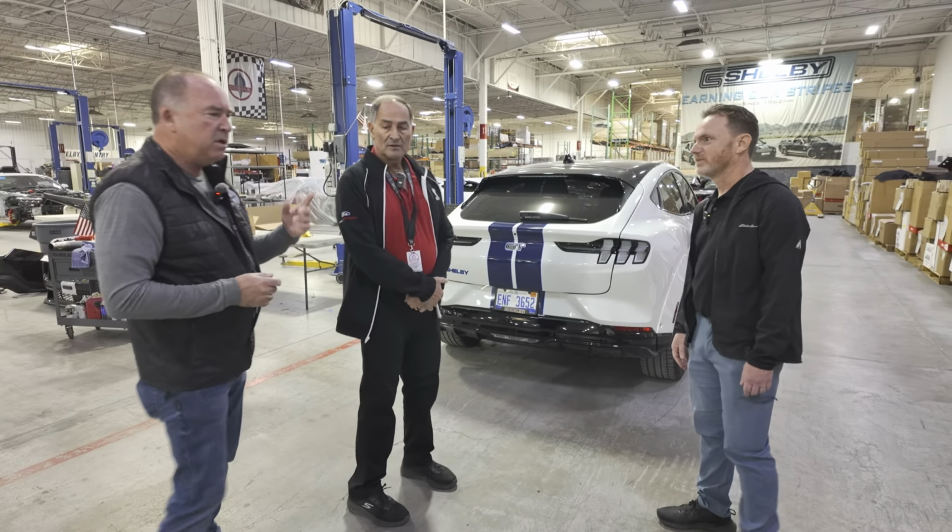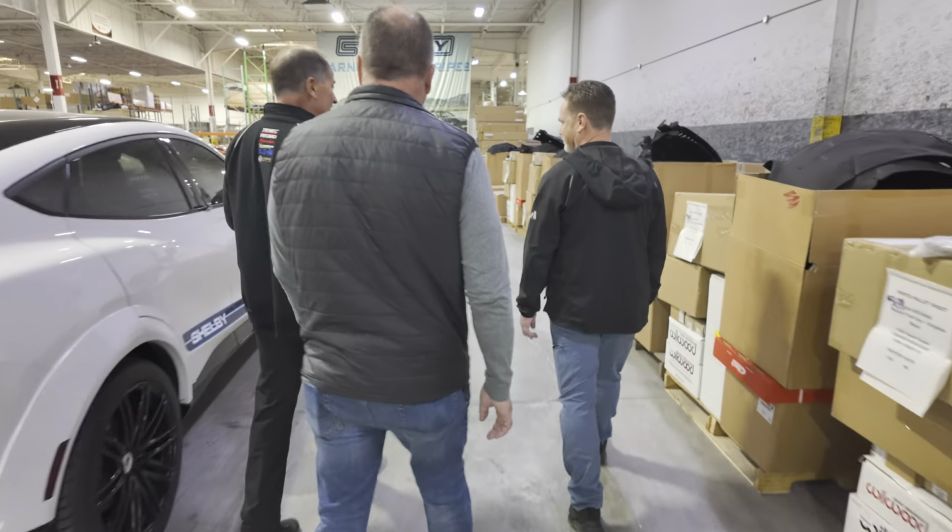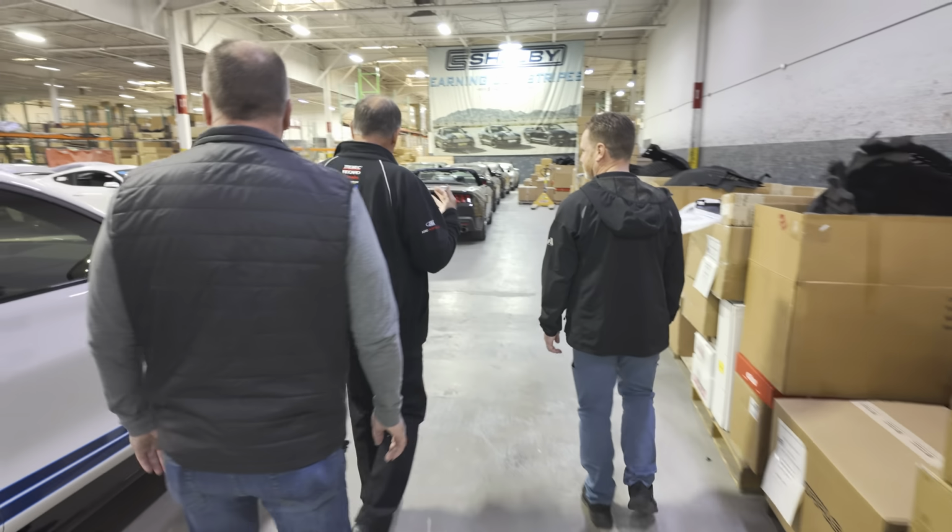So as we walk around the car, we'll talk about some of the things we did and why we did it. Why don't we talk about the front first? Yeah, we'll start with the front, the biggest visual thing that's different.